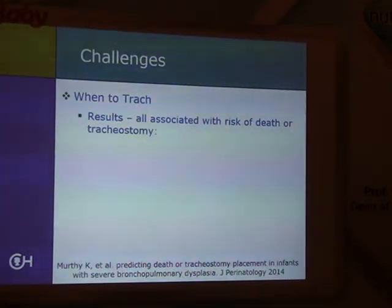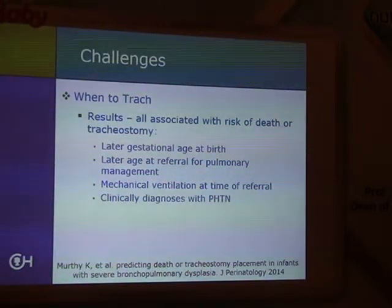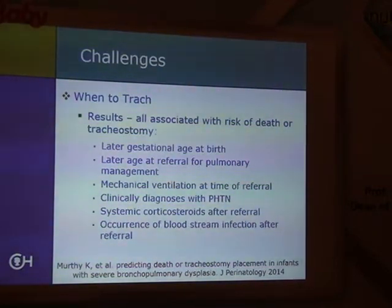What they saw in the results was that all associated with the risk of death or tracheostomy was a lower gestational age at birth, a later age of referral to pulmonary management, so the sooner the better to get into pulmonary management or to a center that really knows how to ventilate and treat these children. Mechanical ventilation at time of referral and having a clinical diagnosis of pulmonary hypertension were also associated. Having pulmonary hypertension was huge for death or tracheostomy. Then systemic corticosteroids after referral: once they were at the referral center or in pulmonary care, if they needed steroids, that increased the risk of death or getting a tracheostomy. And also the occurrence of bloodstream infections after referral. The later you're getting these infections, the worse off they tend to be.